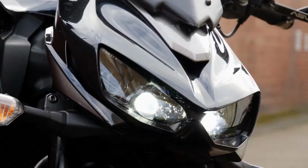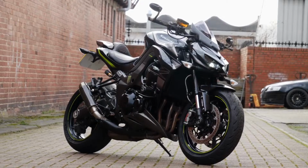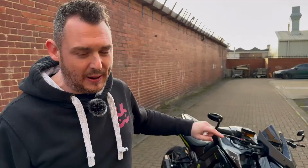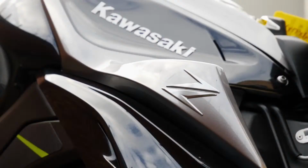It's like a bulldog chewing a wasp. This thing has got lovely lines, super, super aggressive. You could paint it pink and you would still know it's a Kawasaki Z1000. Let's have a look around it. Let's look at some of the tasty bits on this bike.